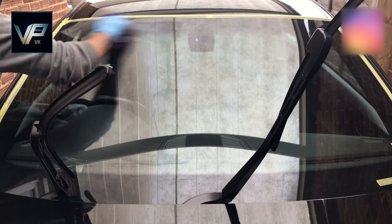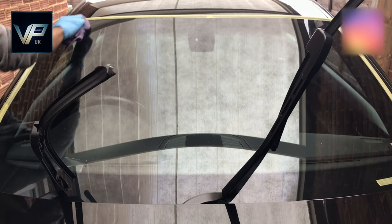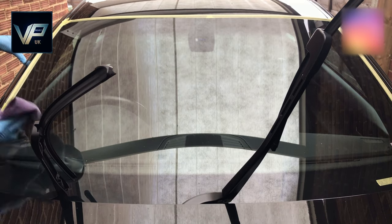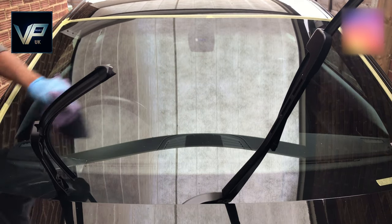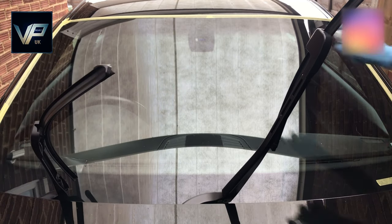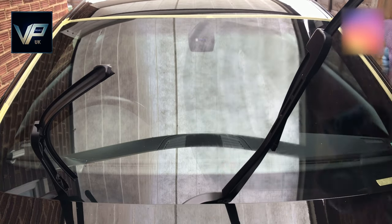So now the glass is so clean that it actually became really grabby because there's actually no protection or lubrication at all on it because we've stripped literally everything. So I was actually really struggling to hold the towel flat because it was grabbing so much. But that's a good sign because it shows that it's so clean, there's literally no oils or anything on there providing lubrication.